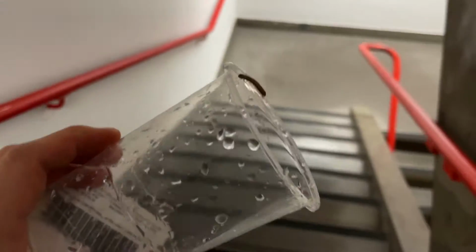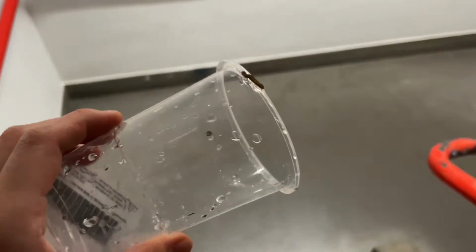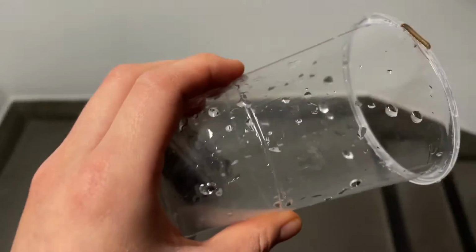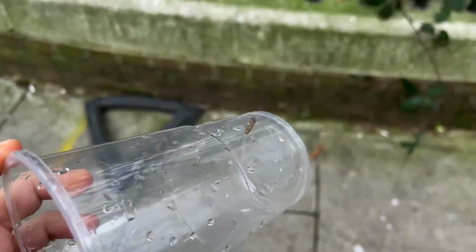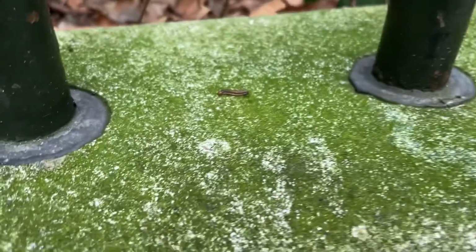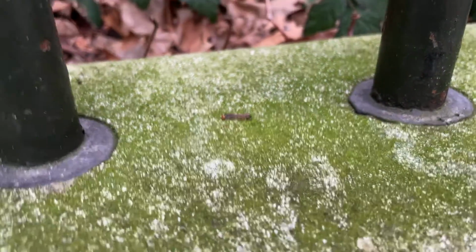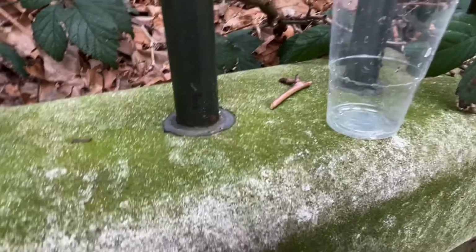So I put the caterpillar on the cup. I don't want it to die, so I'm gonna bring it downstairs. Hopefully it'll, yeah. Okay, now go back. Oh gosh. Don't die on me. You'll be fine. Okay, I'm gonna head back to studio.